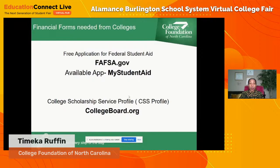So you fill out these financial forms. The earliest that you're able to do these, again, remember, is your senior year. So October 1st of the senior year is when these applications open. You cannot do them prior to then. It is October 1st of the senior year. But you're filling these forms out because you want to be able to get a financial offer from the colleges. You want them to say, yes, thank you for admitting us to this college, but what are you going to offer us to come here? And that is what the FAFSA application is for.